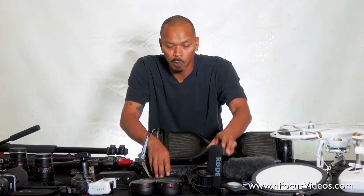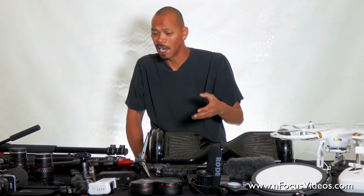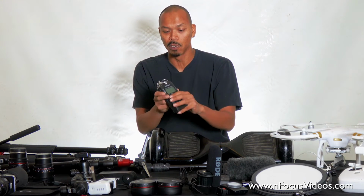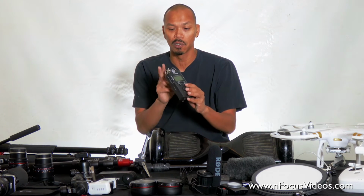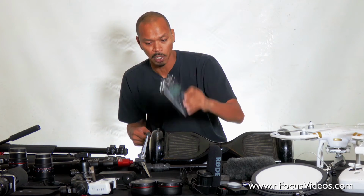But if you are recording with this, we've now actually gone back to recording directly to the camera. I know people say don't do that, but it works for us. Whatever works for you, do you. But for a long time, a lot of the stuff for safety, we were definitely recording onto an external audio recorder like the Tascam DR40 here, which was great. So that's basically it for the video and audio stuff.